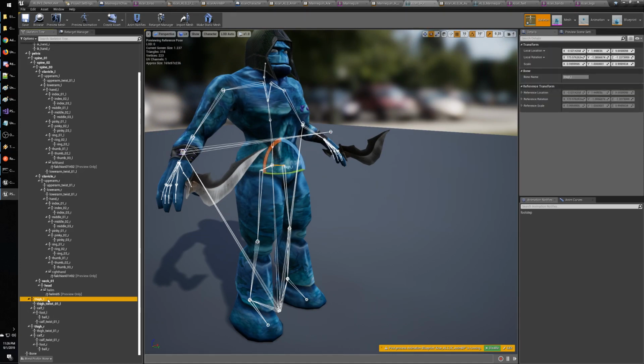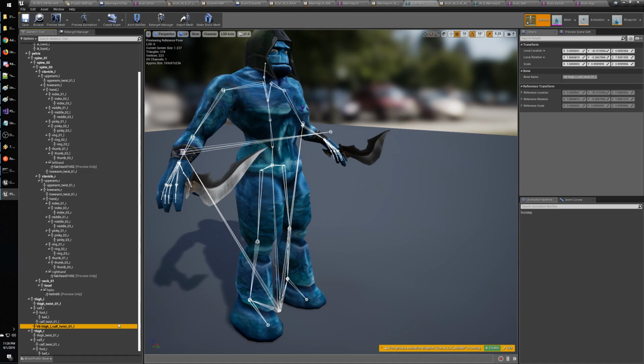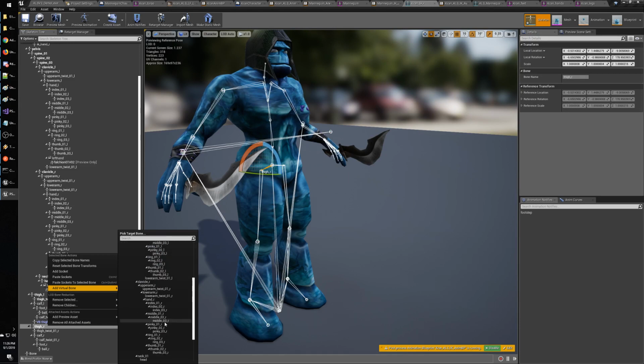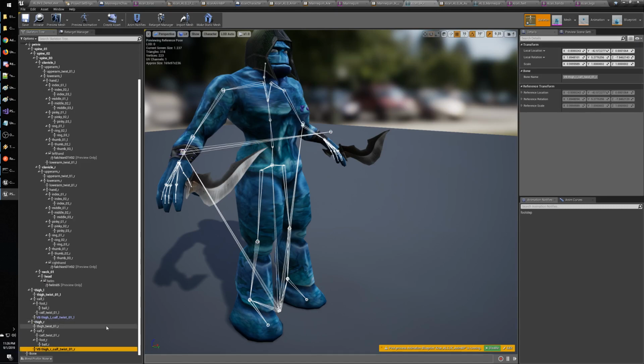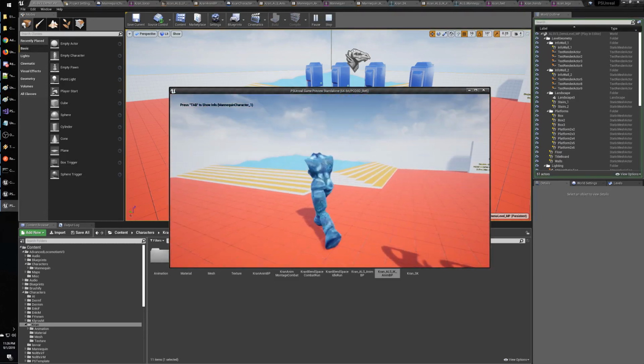So the procedure is the following. I click on this, I do add virtual bone, and then it says that I have to select the calf. Now, the calf or the calf twist? Maybe the calf twist. Add virtual bone. Now we added these two thingies. Let me see now. Our character is normal at least.